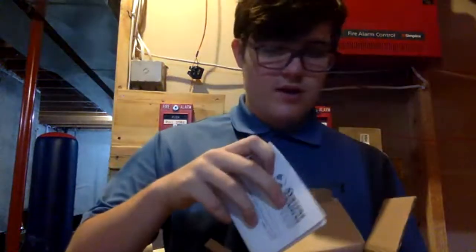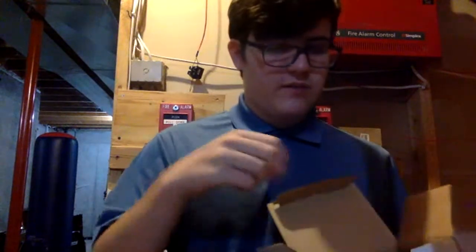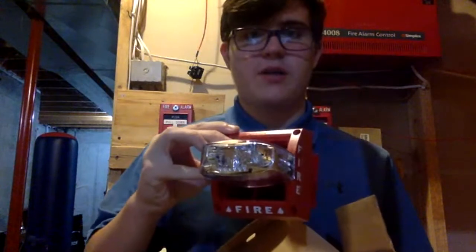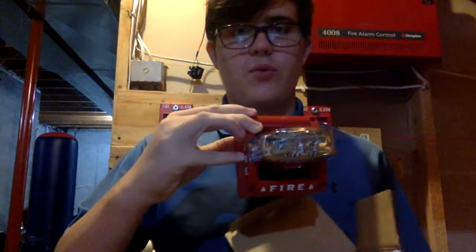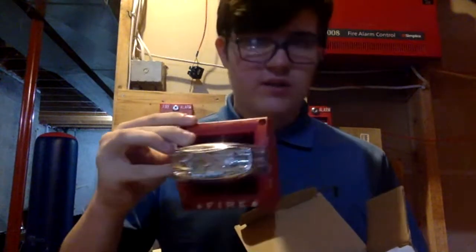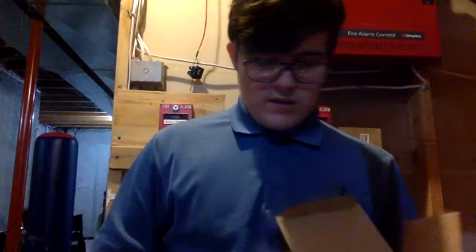But as I was getting to, I've got a bunch of System Sensor masses for sale. If I take one out of the box, you can see that it is brand new. It looks really nice. There's not a scratch on these things. They come with the screws and the manuals and everything that goes with it. $30.